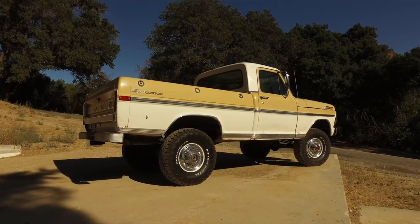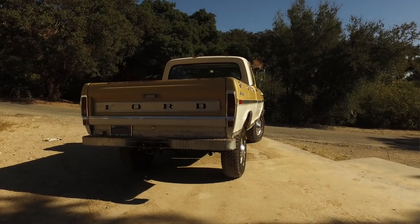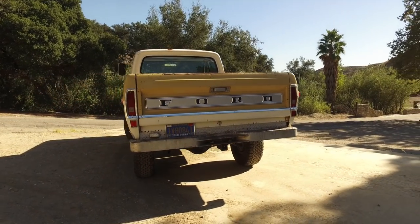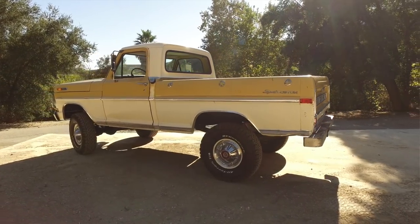100% original, so paint, upholstery, headliner, door panels, dash pad, windshield, it's all stock. And yeah, it's not perfect, but the way I see it, something like this, that's kind of part of the fun, right? It's in nice enough shape that you can trust it, you can drive it around and enjoy it, but it's not so nice that you're having to tiptoe around it and, God forbid, not actually use it like intended. It's a truck, you're supposed to be able to beat on it.